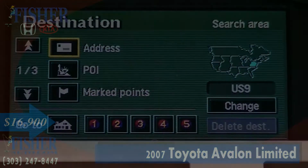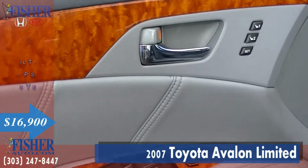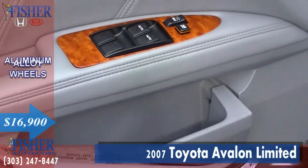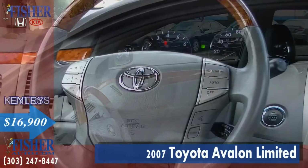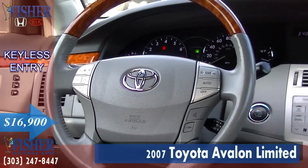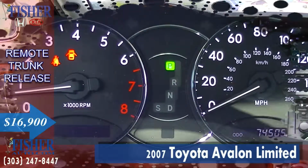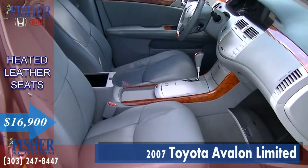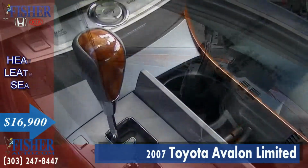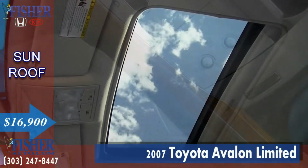Other great key features include built-in navigation, aluminum alloy wheels, keyless entry, remote trunk release, heated leather seats, and a sunroof.